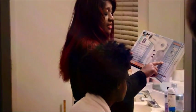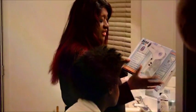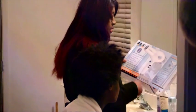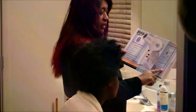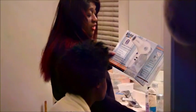Yay! Professional turbo. And it was $44.99, but I have $5 off because I have a Sally's Beauty card. So it came out to be $39.99, and it has six different combinations, six heat and speed settings, I should say. It has a 10-inch cord, a cold shot button, dual voltage. And it only weighs 21 ounces.